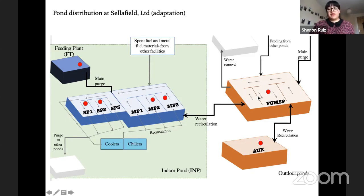The outdoor system is the first generation magnet storage pond, or FGMSP, and it includes an attached auxiliary pond. The material is stored here. It's stored in both systems, but let's say the main pond is FGMSP. These ponds are hierarchically linked, not disclosed, but they are linked. So we wanted to know if the microbial diversity was different or contrasting between these sites, and if it's similar, why is it similar, and what can it tell us about the activities occurring in there?